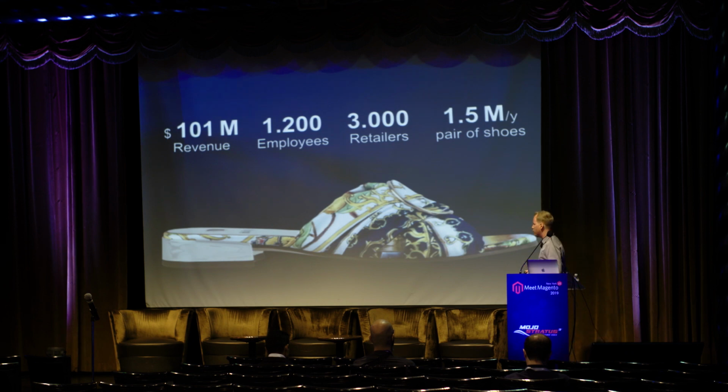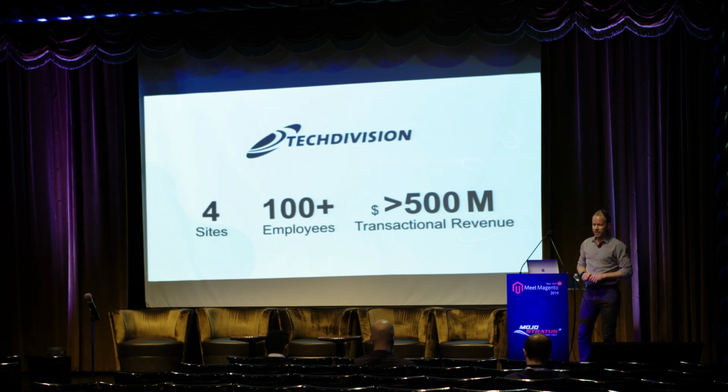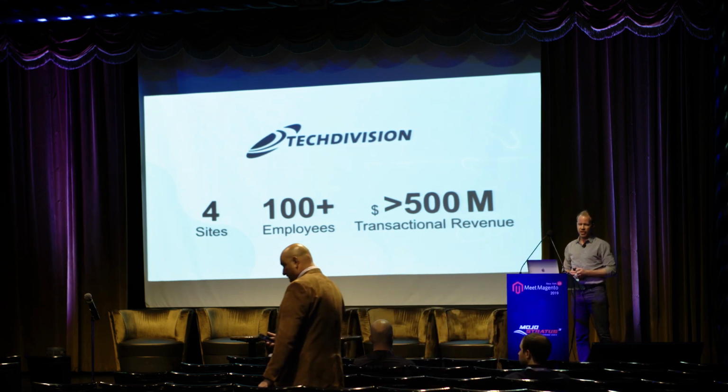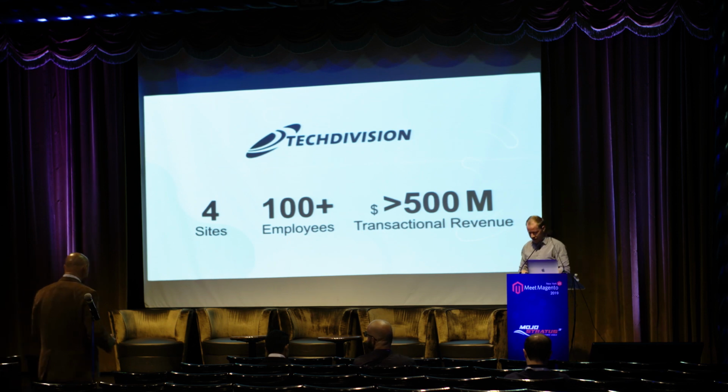So just a couple of words about Tech Division. We are a Magento SI, with around 100 employees, and the transactional commerce revenue of our clients is $500 million a year.